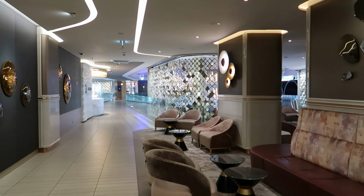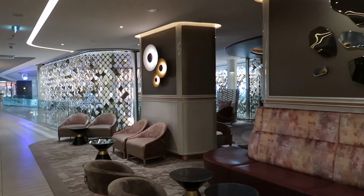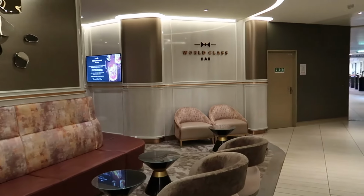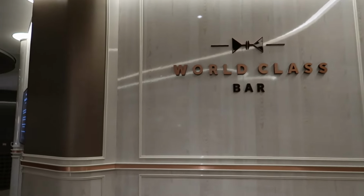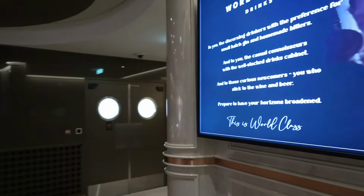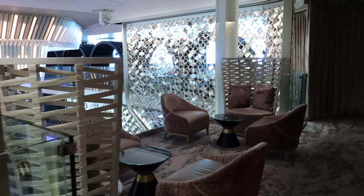And what I really like about Celebrity as well is they let us actually go to our room even though it wasn't ready, drop off our carry-ons and our backpacks, and then we got to explore the ship and go check everything out. Okay, as I was talking about that, we were passing by the world-class bar. We haven't really hung out here too much, but this is where you can get some really cool drinks. If you're looking for some of the menus for the bars and the restaurants, you can find them all on the app.